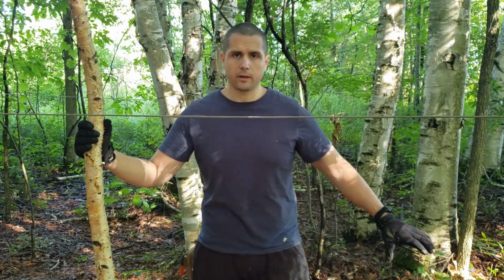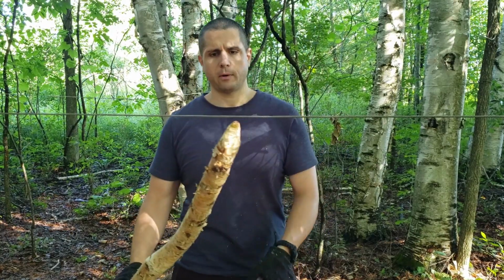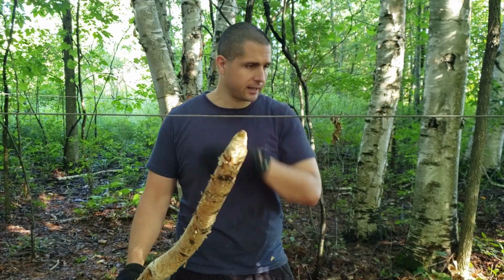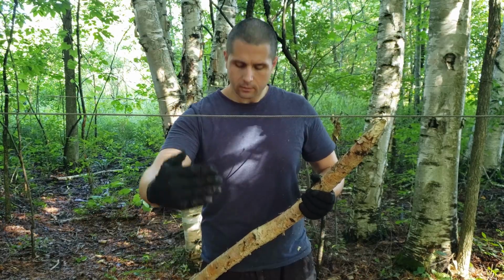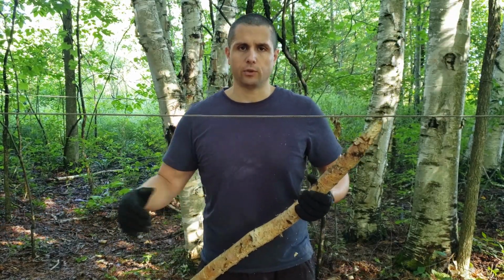So we got everything cleared out pretty good. I'm going to start with my first stake. So I found my first stake. I used the axe and the knife to get a nice point on it. I'm going to stake that down right here. Place it so it's a nice barrier wall. Boom, and I'm going to start laying the logs across and see how it fits. And we'll adjust from there.